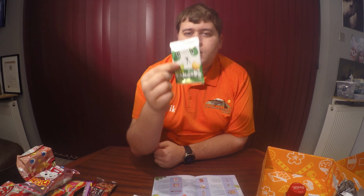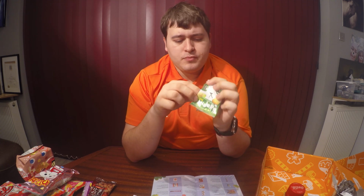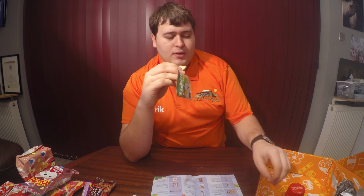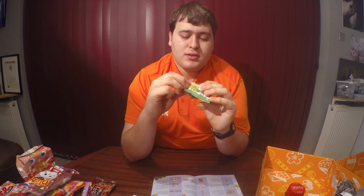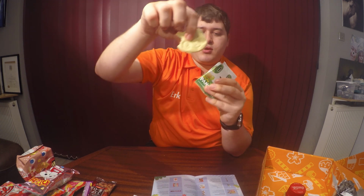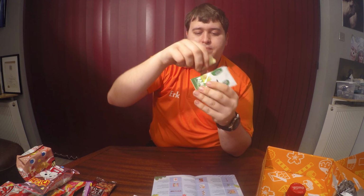Next up, we have our Melon Pandoro. Now, I think this is a cookie. Oh, it's broken to pieces in there. So unfortunately, when we get this stuff that comes all the way from Japan, it can sometimes get a bit shaken up in the box. But we got a cookie that's meant to be shaped like a panda. And there's still little bits in there. And this is obviously meant to be melon flavoured.